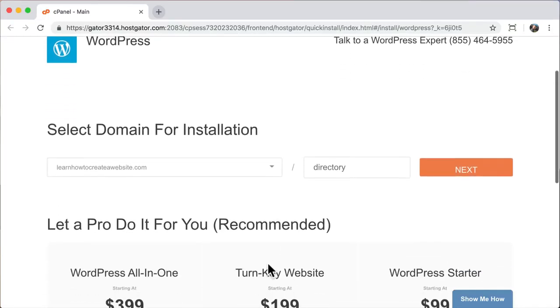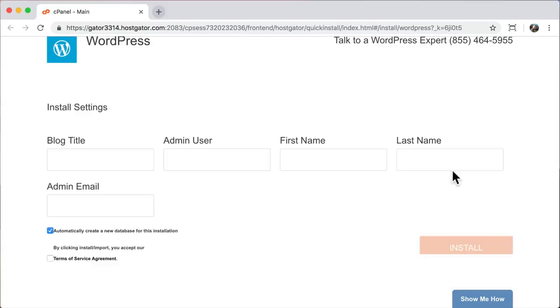If we look down here, it says let a pro do it for you, and it costs $3.99 or $1.99 or $99, and that is just way too much. We're doing it all ourselves right now, so you don't need to have a pro do it for you and spend all this money. It's super easy. All right, now we can just click on next. Then it's going to ask us to enter in the blog title, which is the same as your website name. So I'm just going to put in create a website, but you can put in whatever you want because we can always change this later.